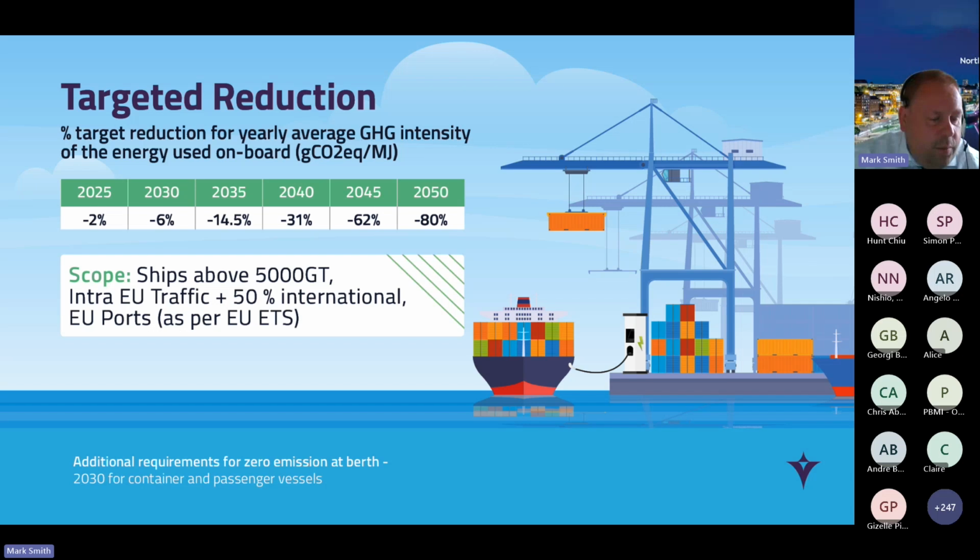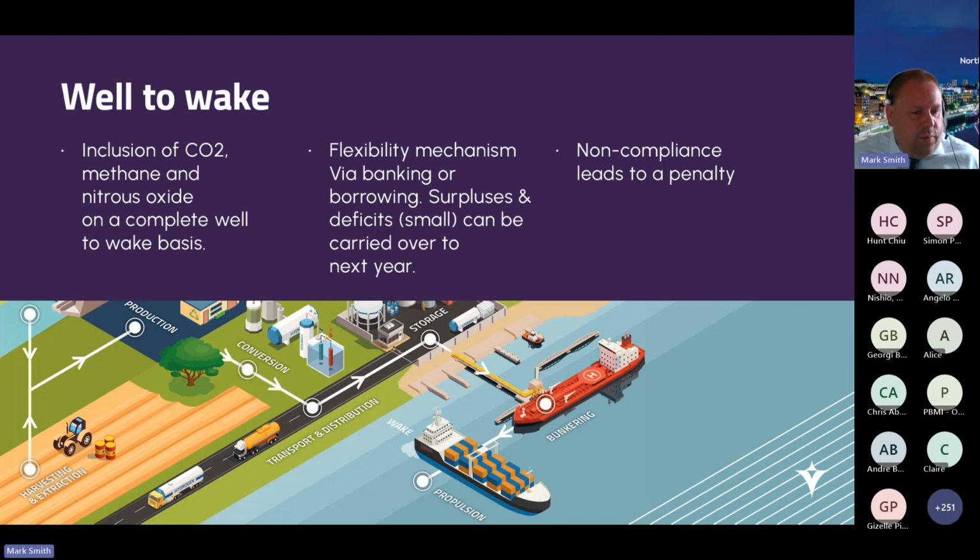So then we look at the scope of it. It covers ships above 5,000 gross tons, intra-EU traffic in completion, or 50% of international EU ports. And that's something we'll discuss as we go throughout this presentation. As we said before, it's well to wake, so it's looking at the whole process, not just isolated parts of the process. It includes CO2, methane, and nitrous oxide on a complete well-to-tank basis. And its flexibility mechanism via banking or borrowing, where surpluses and deficits can be carried over to the next year. We'll go through that in a little bit more detail later.